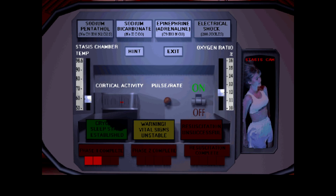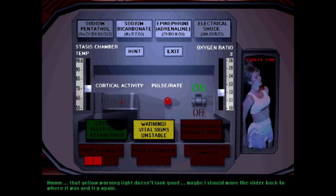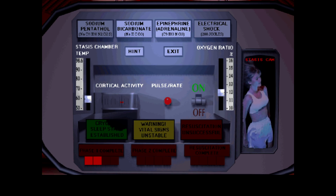You want to raise it more? No? Nope. Yellow warning light. Okay, no, no, no, that's good. Maybe I should move the slider back to where it was. Yeah, that sounds like a good idea. Okay, so she's happy there.